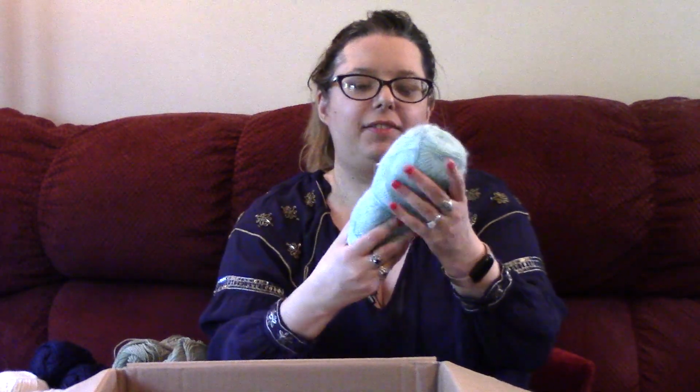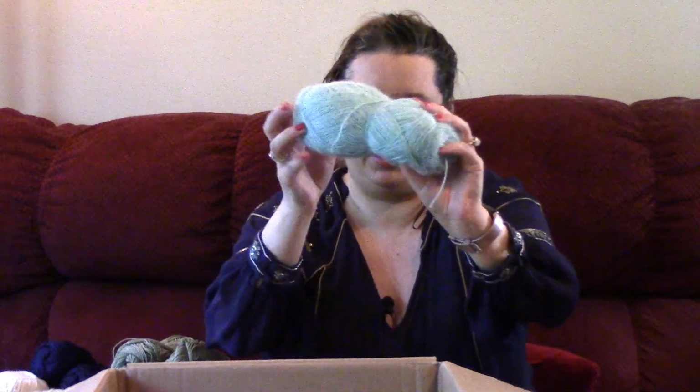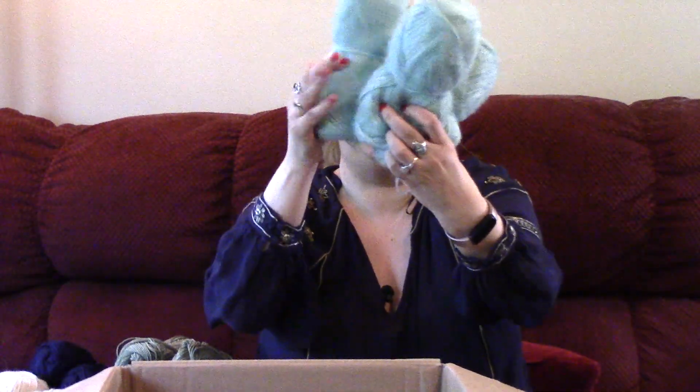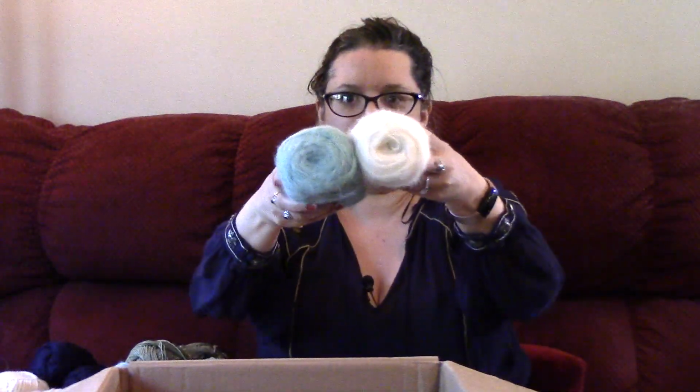Okay, so I've got that here, and it looks like I have some more mohair, but in a different color. It's this light blue, but it's almost a marbled color in that it's not a solid blue. It's blue and white, but it looks like a solid blue. And I have got 6 of these. Okay, so here's 3, 4, 5, 6, and let's go ahead and compare this to the white.